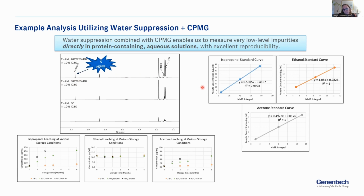We have great reproducibility. These are very typical R squared values: 1 and 0.9998. So this really works well for us. And it's great.